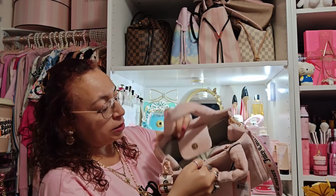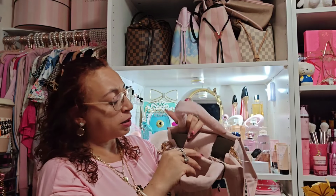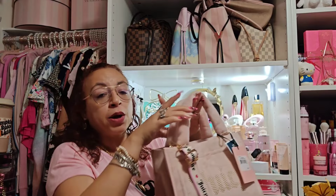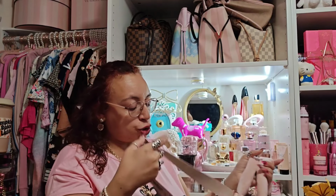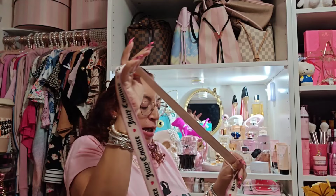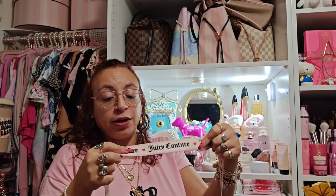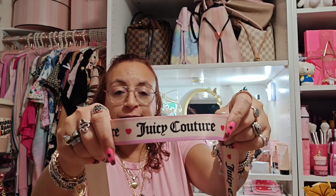This is what the inside of this one looks like. Like I said, I was on the fence about this style, because I don't wear too many bags by the hand like this. And then this strap, I actually do like this strap, the colors that are in it. It's Juicy Couture. It has a pink heart here, and then it has the pink outline on the top and the bottom. I hope you guys can see.